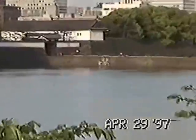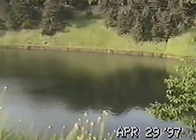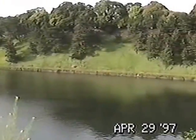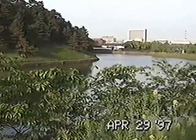We were actually right there just a second ago. Now we're walking up the hill around the Imperial Palace. This moat circles the whole palace, and it's probably four square miles in there. But of course, like I said before, you can't get in there to see. We actually lived in this area at Nagatacho when we were first here.